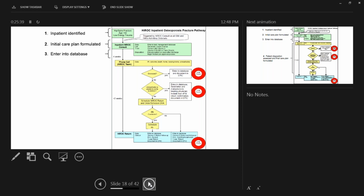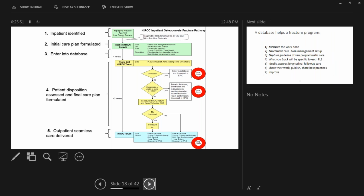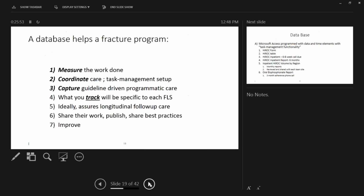We have the database. It starts, and then we try to follow that patient longitudinally, and hopefully we don't lose patients to follow-up. So a database really should help any fracture program measure what they do. Because we have a task management program, it helps us coordinate care. And again, our data coordinator really facilitates care throughout our healthcare system with our two other groups. We can capture what we're doing and track.